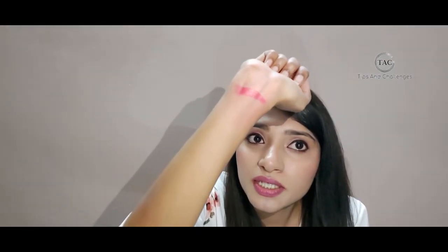Let's see the texture. The texture is quite creamy, it's not super matte and it's not smudge proof. For better result, you have to apply 2 coats on your lips and it will last 4 to 5 hours on you. This is the best buying option for those girls who don't want to invest more in their cosmetics. So let's start the swatches.